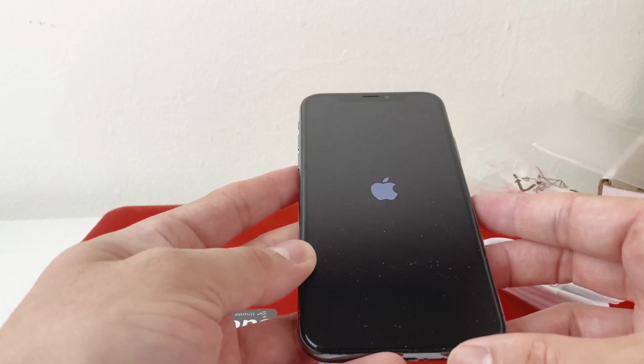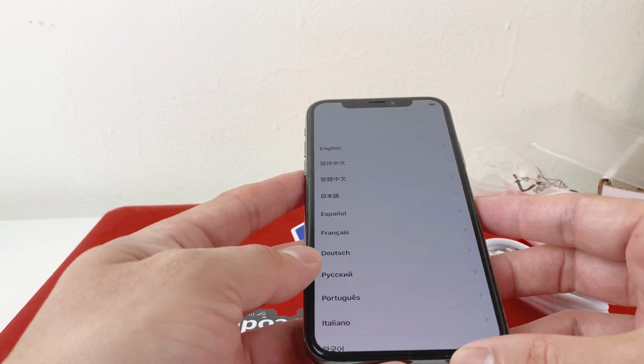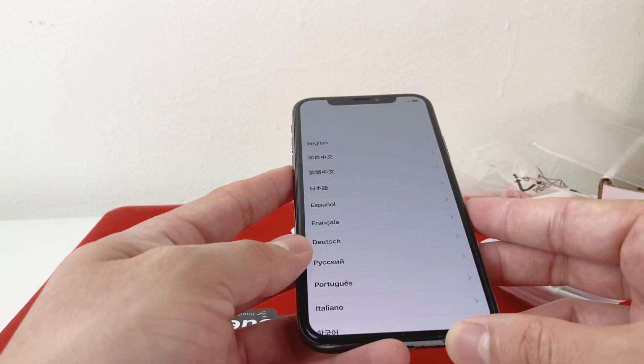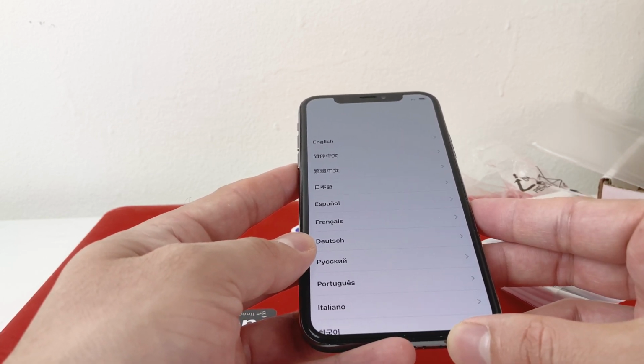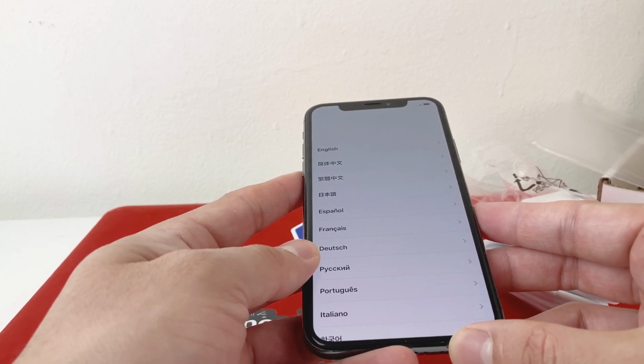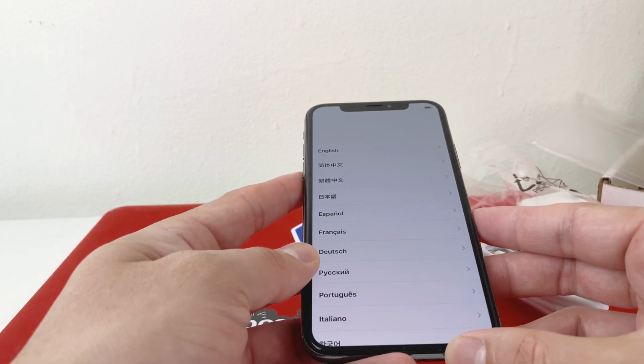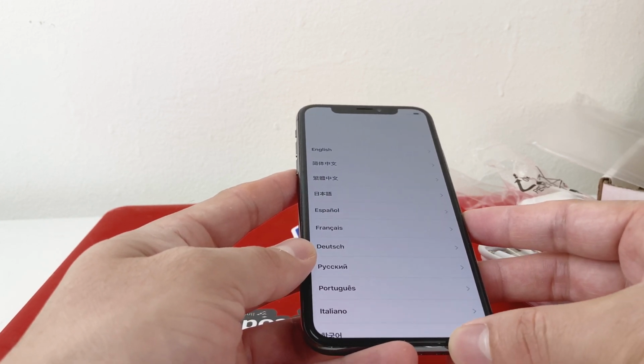I believe we will have to go ahead and set it up, since it's factory reset. All of these phones, whenever you buy them, are already factory reset, so all the data was wiped out and the previous data from the existing users is gone. You don't have to worry about doing that for yourself, so they do it for you.